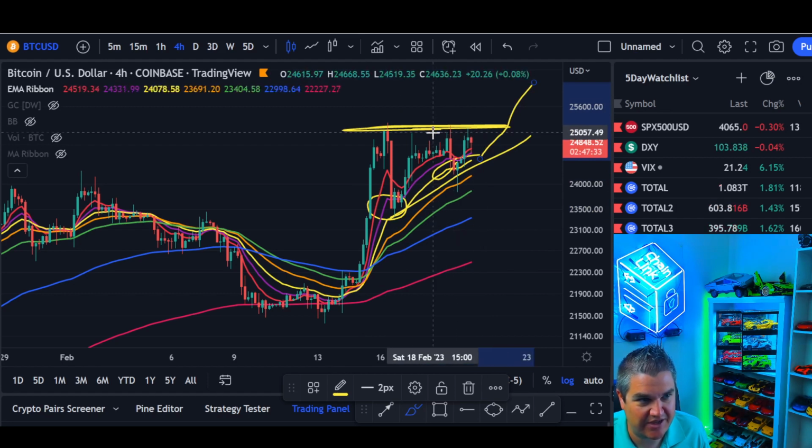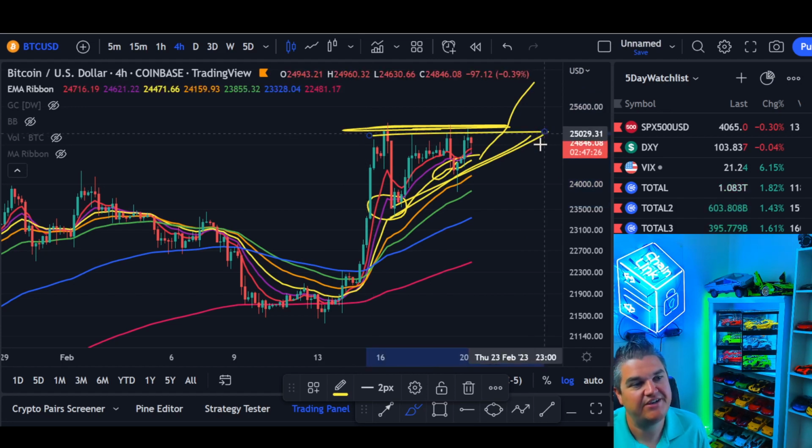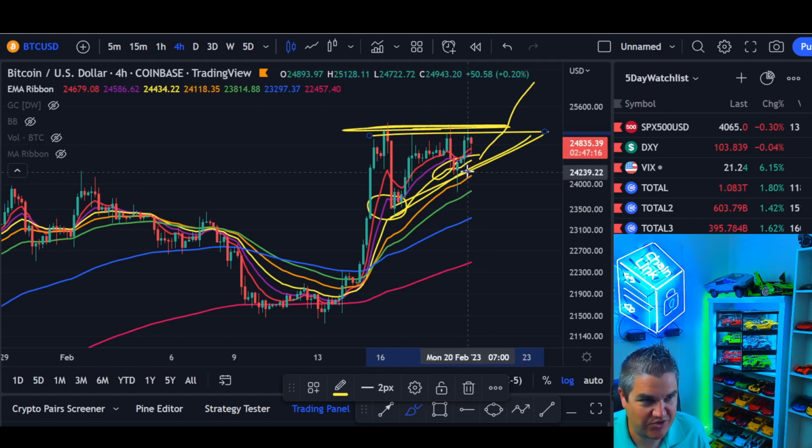The odds of this breaking out to the upside are greater than the downside. Kind of an ascending triangle potential formation here. So that's what we're looking for the next handful of candles. This could still take another several days to even play out. Remember, each candle is 4 hours. So let's watch for lows.